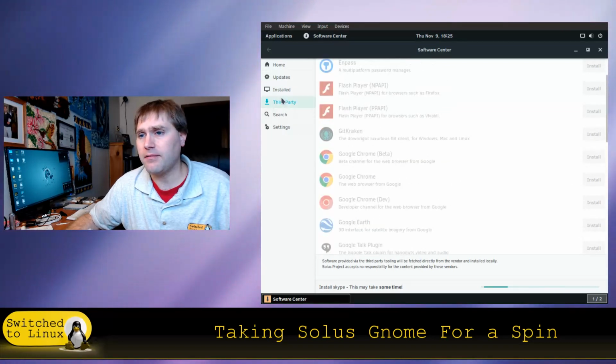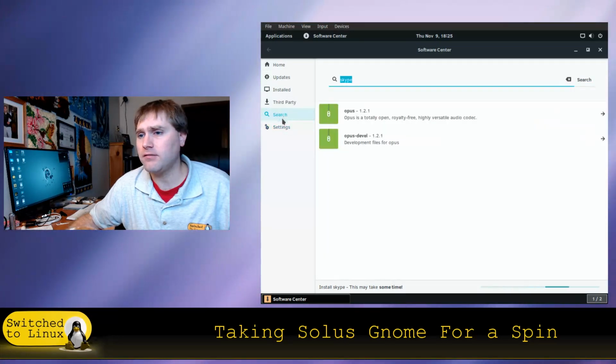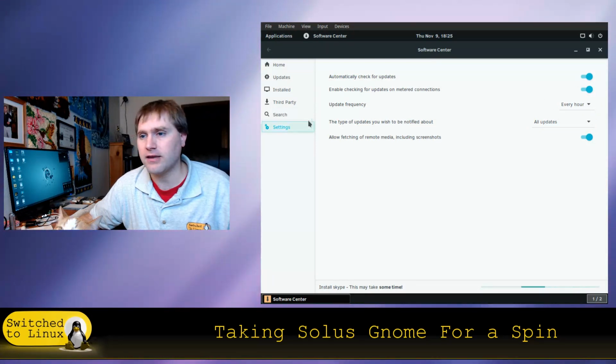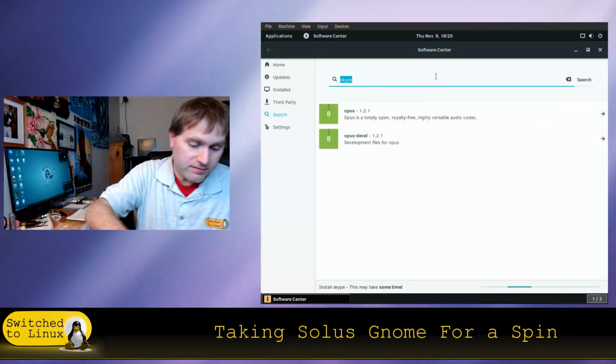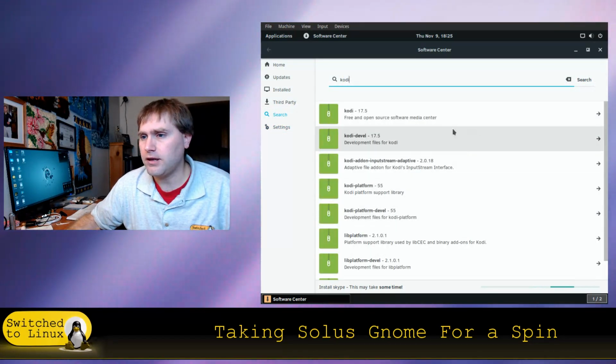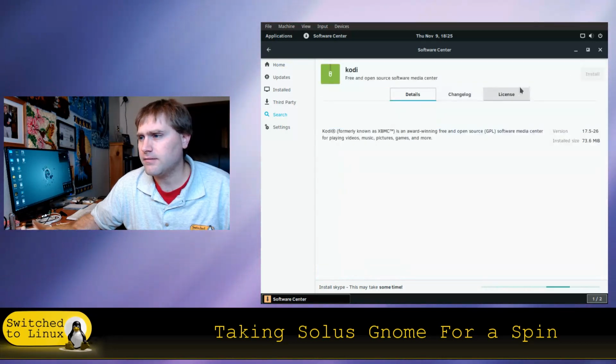Let's go ahead and look at some other applications that I might use. So here's under your settings, automatically check for updates, update frequency. So you can change all these things off. If you don't want your system automatically checking, you can turn it off. I'm also going to search for, I want to use Kodi. Okay, so there we are. So we got Kodi. Looks like I can't install because Skype is still going.